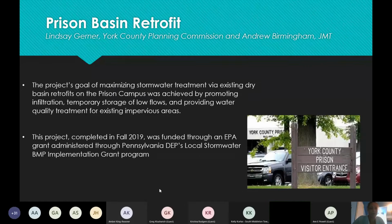And finally, we have a prison basin retrofit with Lindsay Garner from New York County Planning Commission and Andrew Birmingham from JMT. The project's goal of maximizing stormwater treatment via the existing dry basin retrofits on the prison campus was achieved by promoting infiltration, temporary storage of low flows, and providing water quality treatment for existing impervious areas. This project, completed in fall 2019, was funded through an EPA grant administered through the Pennsylvania DEP's local stormwater BMP implementation grant program.